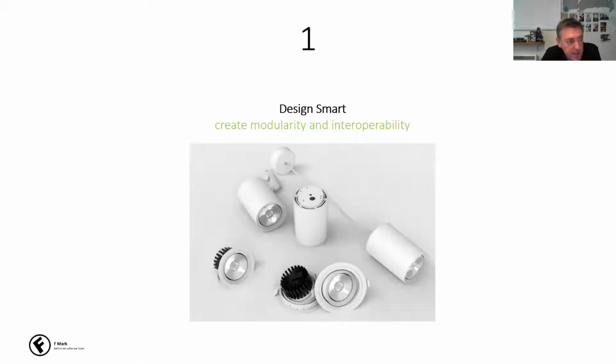So what I'm going to do is just highlight 5 things, at high level, that we should be thinking about when we're designing lighting fixtures and lighting systems. And the first one is what I've categorized as design smart. If we create modularity and interoperability within lighting fixtures, then by default we're beginning to tackle the issues of multiple life and multiple use scenarios within fixtures.